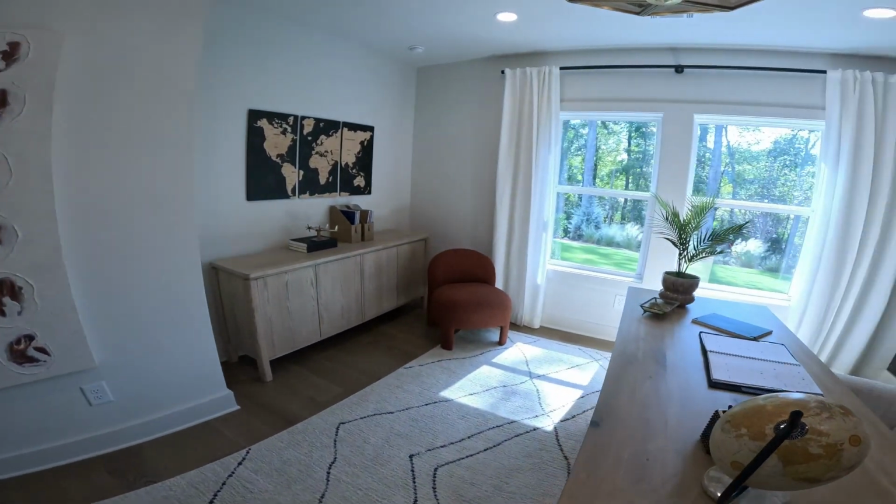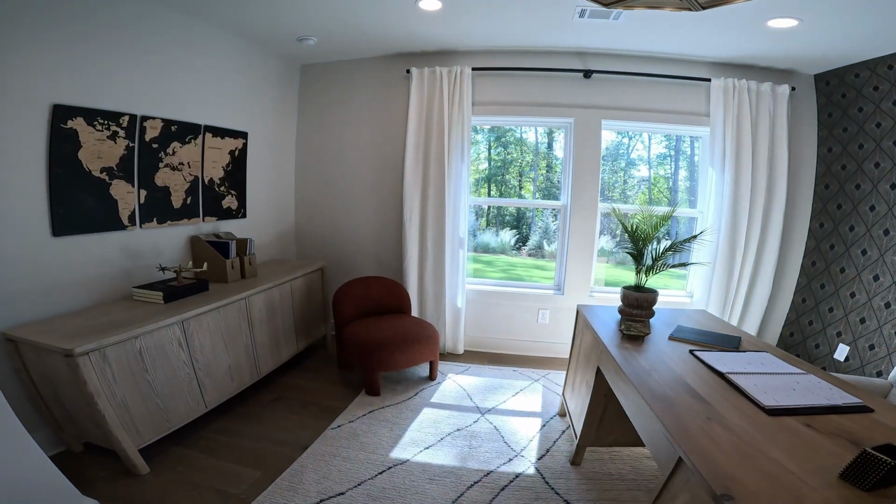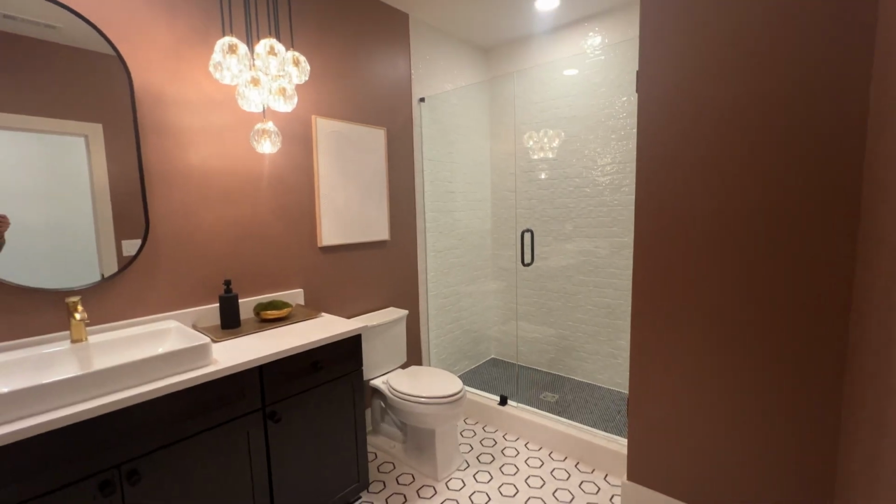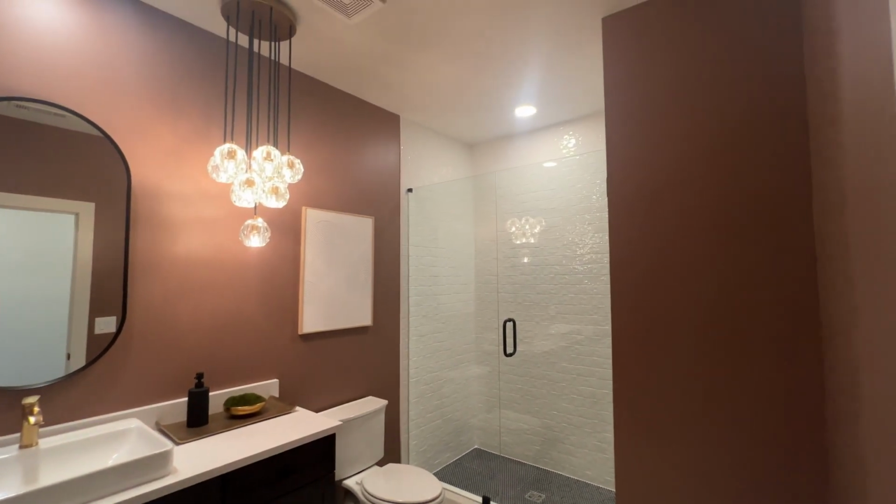It is. And nice that they have a window in here. So if it was an office, you're not in the dark. Right. You can get some sunlight. So the basement space is great. Like I said, you get that office, you get an additional bedroom, you get the full bathroom.